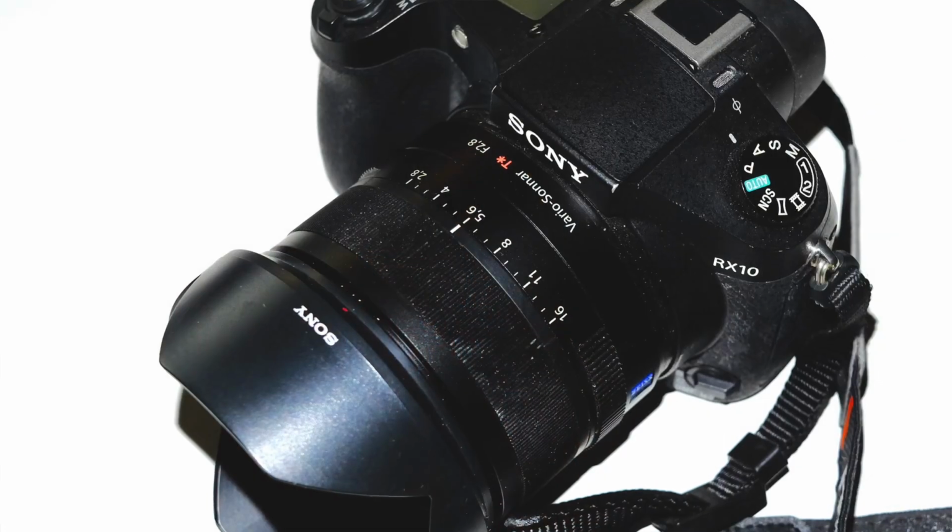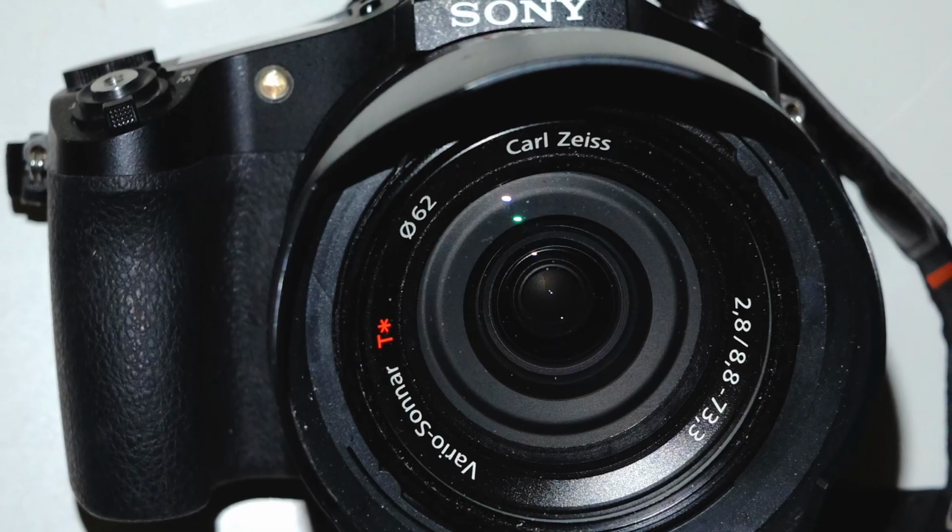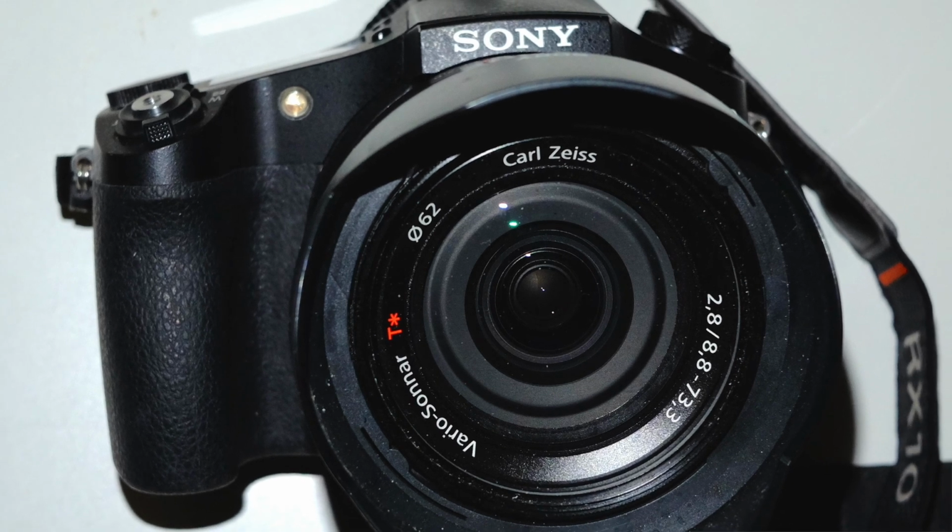Today I'll review a camera that I have owned for about a year. I bought the Mark I version of this camera in 2015 to be my main camera on a trip to Iceland, shooting both images and video. It was a great camera on that trip.